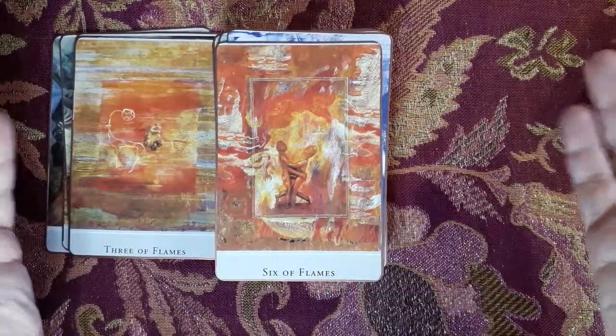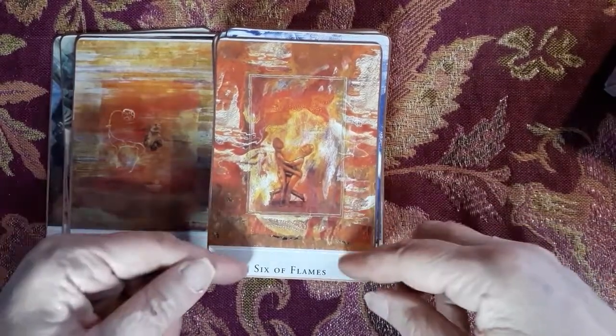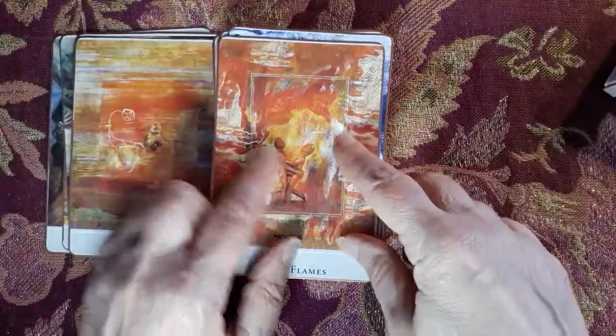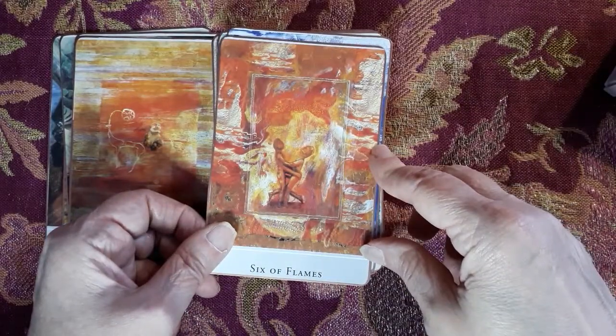So again, this could really be read intuitively. You could consider the Six of Flames and what sixes mean and what flames mean and all that. But you can get intuitive readings from the cards themselves.